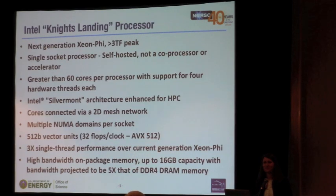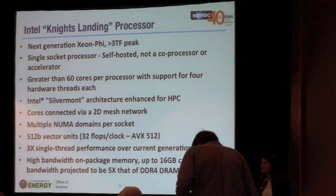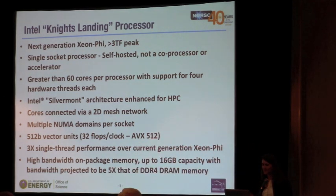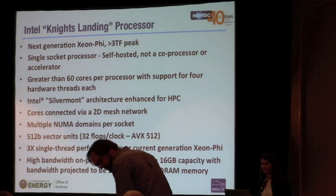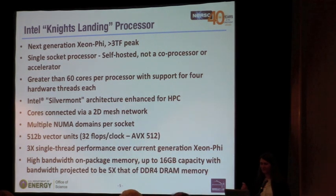So let's tell you a little bit more about the Knights Landing processor. This is what is public. This is what Intel allows us to share publicly with you. I think there's some Intel execs in the room, so maybe we can chat afterwards about some things I'd like to be able to say that I can't yet.